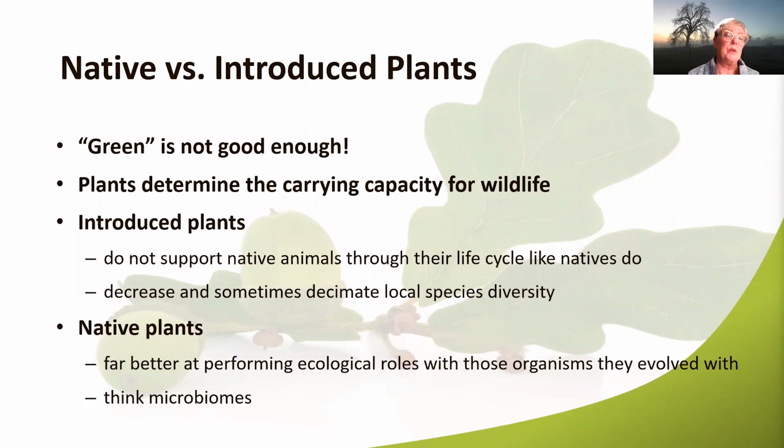And then we've got introduced plants versus our natives. Just because a plant is green does not mean it supports our wildlife in this place. It does where it is native to, but not here where it's been introduced. And plants are what actually determine this carrying capacity for wildlife and insects in particular.